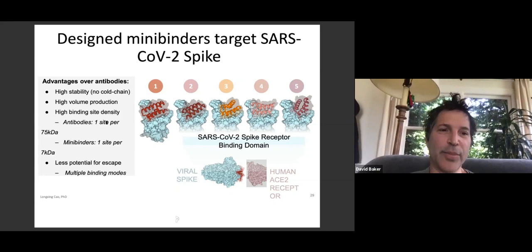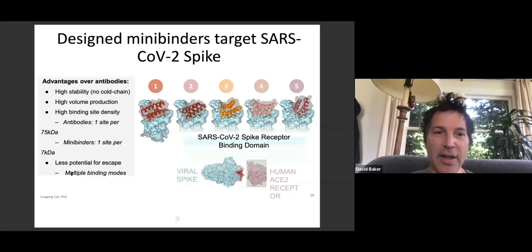A 150 kilodalton antibody will have two binding sites, so one binding site every 75 kilodaltons. The small proteins are about 55 amino acids, or 7 kilodaltons. What we can do is design many different ones that bind to the spike protein in different ways and hopefully minimize the chance of escape. This region here is the part that's binding the ACE2 receptor, and you can see we've got different little proteins bound there.